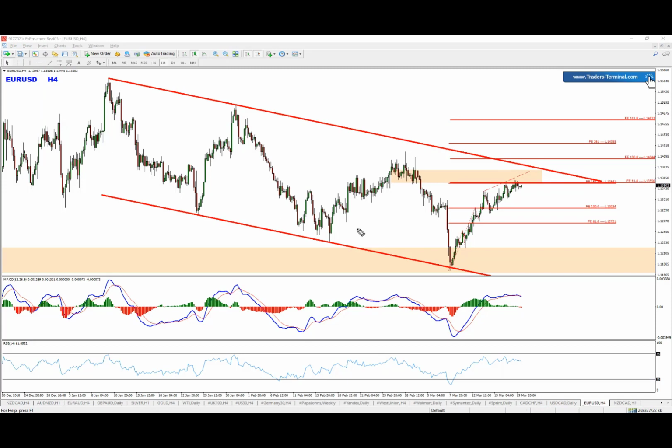And the first thing we should start discussing is the cycles, of course. So we have this kind of movement inside this bullish trend. We already started getting the bearish divergence on the histogram. And this is the first time we got divergence here on the MACD as well.